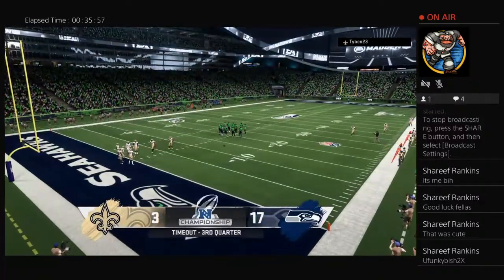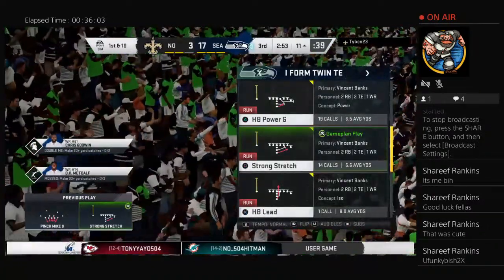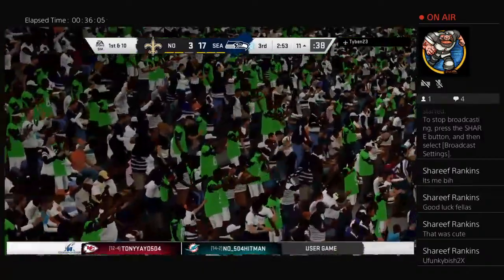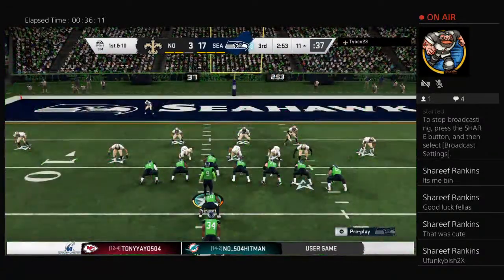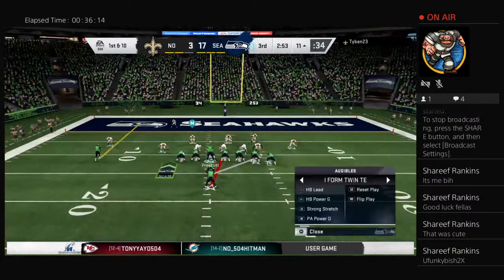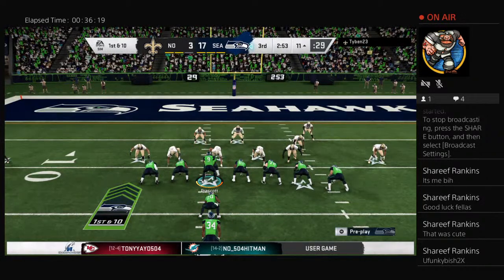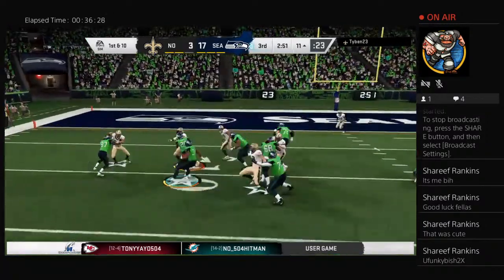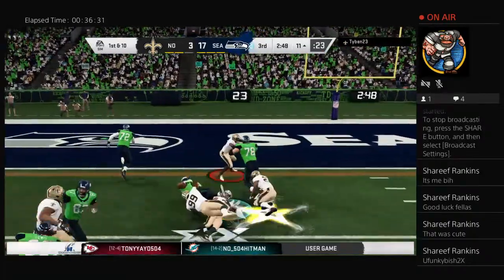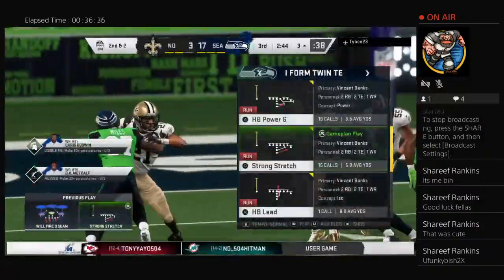And now the Saints are going to take a timeout on defense. It's just their first, so 2 remaining as they burn 1 here in this 3rd quarter. 7. Let's go. Come on. Slam, slam, slam. 26. They'll try the left side. It's Banks. This will be stopped about 2 yards shy of the marker. 8-yard gain, 2nd and 2.